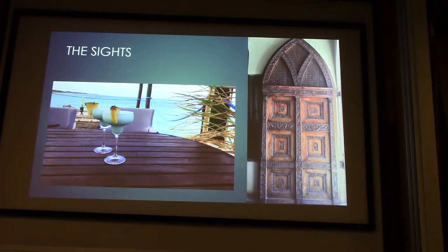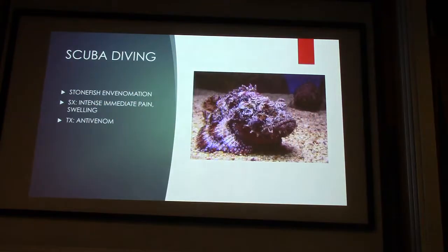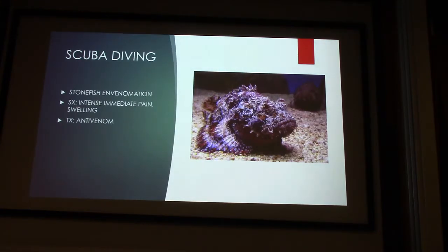And if you decide that you're gonna go scuba diving, another thing that you should look out for is the stonefish. That's actually what it looks like. The stonefish is supposed to be, from a lot of the things that I read, one of the most venomous fish in the world. And then I read something else that said that's a lie. But I think it's pretty venomous.